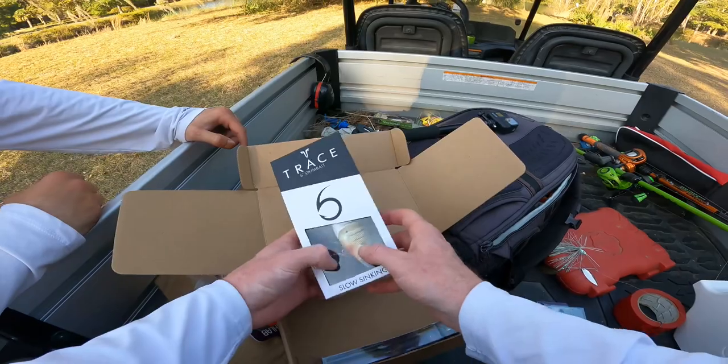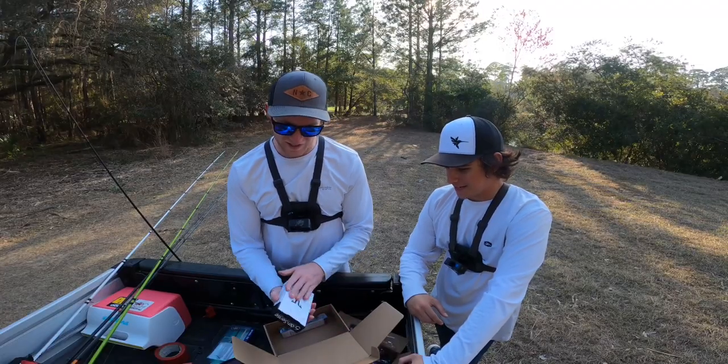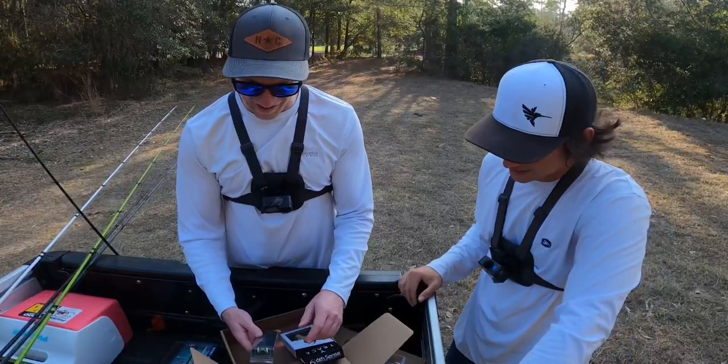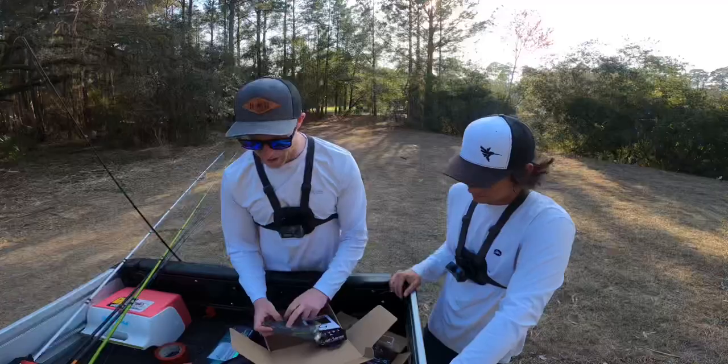Ooh, a saucy little swim bait. Super saucy. We got some nice packaging. This thing looks expensive. Super clean. Yeah, that was the most expensive bait in the box. And a mock work bait. Oh, I'm super familiar with this. This thing is gonna get hammered right away. Yeah, dude, this is gonna be an interesting challenge.